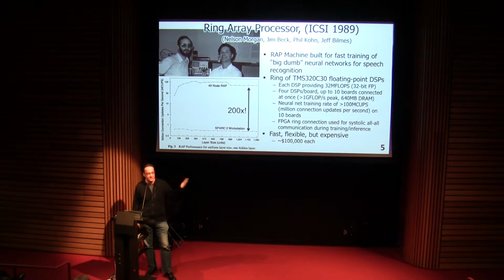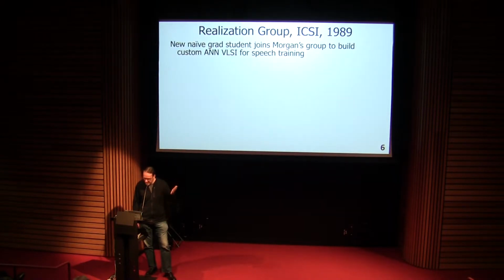So this was why Morgan and his team had built this back then. It enabled them to do research they couldn't have done otherwise. I joined Berkeley as a naive grad student back in '89, and I was taking the VLSI class. Morgan came to the class to tell us about the work he was doing at ICSI, to recruit students to go work on VLSI for neural nets. So I was a young, naive grad student. That's me about that time.